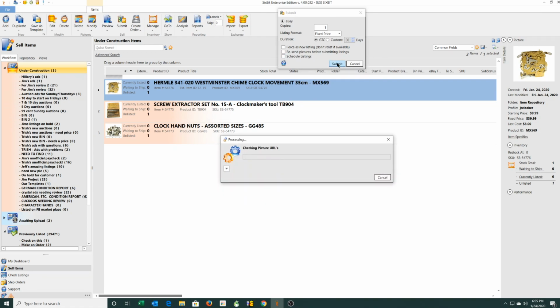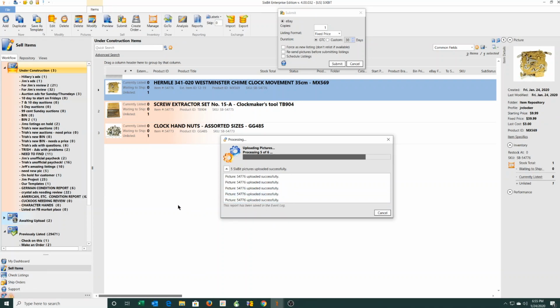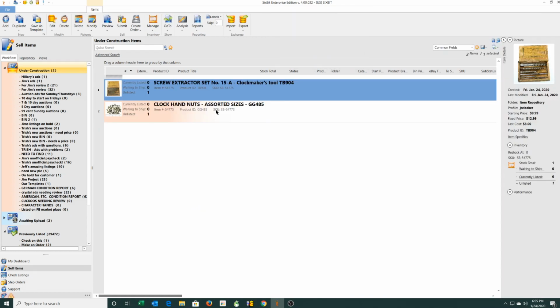And submit. Now, what's going to happen is this page is getting ready. It's uploading pictures, and it's 6 pictures. 6-bit tells you when the pictures upload successfully. And there's an event log, so if you've missed something, you can go up to the event log and see what you missed. But I usually don't pay too much attention to it. I pay more attention here, waiting for it to happen. And the item is now on eBay.